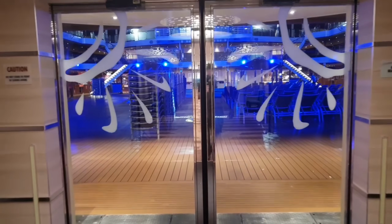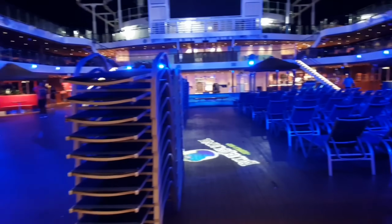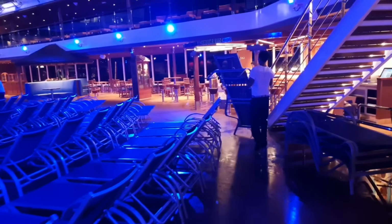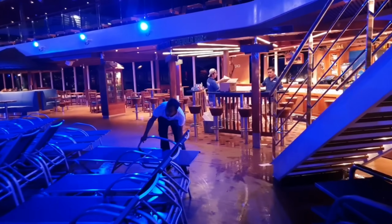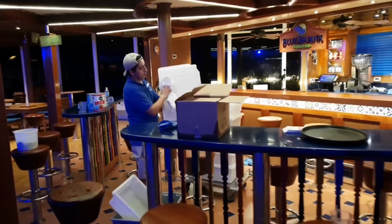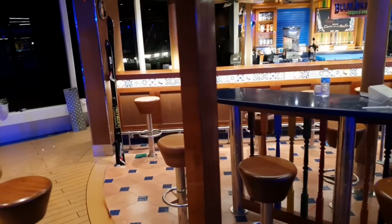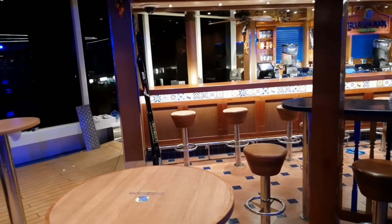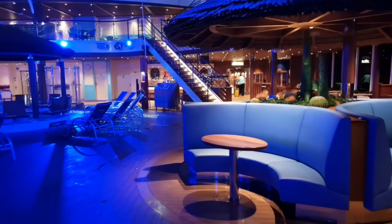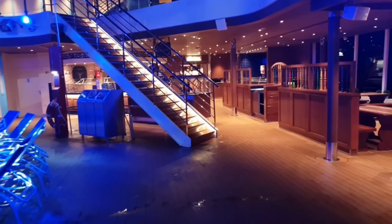So we decided to do these walk-arounds, the full ship walk-around, in the middle of the night because there's less people around. So we'll see here now the main pool. And they're setting up the chairs here for the morning breakfast. So this is the port side. See Blue Iguana bar. And something completely strange, but there's a set of skis right there. Very strange. Nothing to do with anything, but there we go. So we'll walk down the port side first, and then we'll come back along the starboard side on the way back. We'll do the entire Deck 10 for you.